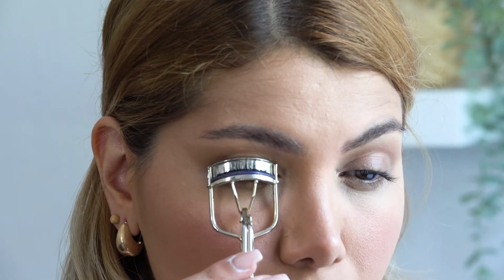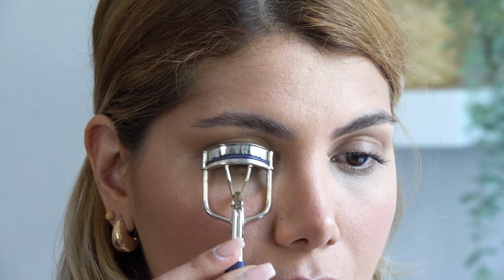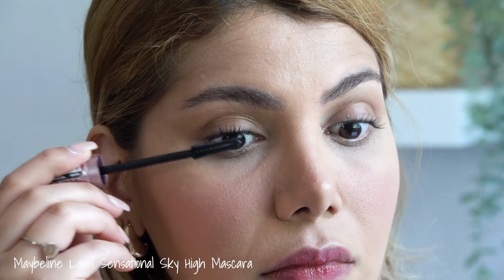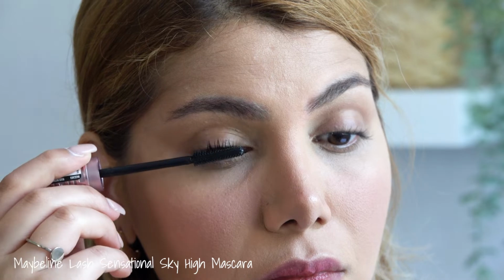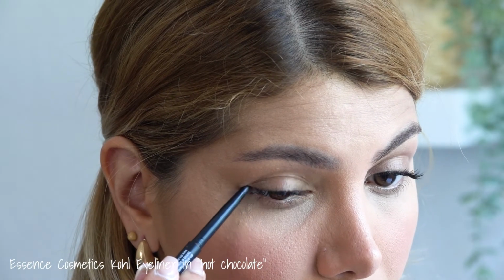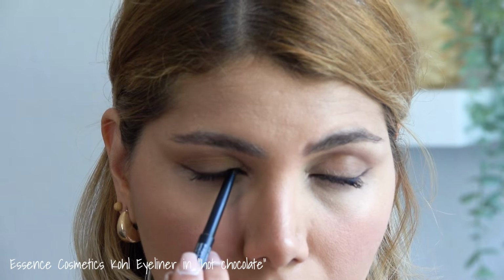Then I use a lash curler to lift my lashes before applying mascara. I apply mascara in zigzag motions. This step is optional, but you can lift the eyes further using a brown cream kohl liner and extend the upper lash line and at the same time line the whole upper waterline.